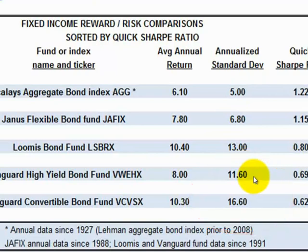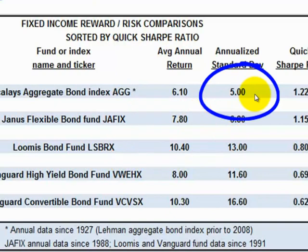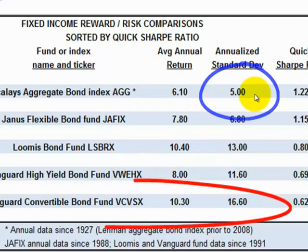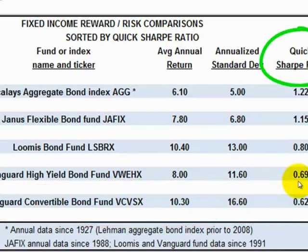Based on historical data for the S&P 500 stock index going back to 1926, stocks have an annualized standard deviation or risk level of 20%, about 4 times that of the Barclays Aggregate Bond Index, ticker AGG, of 5%. Converts come quite close to the pure stock risk of the S&P. They have about 17% risk compared to the S&P's 20%.